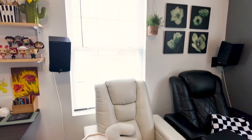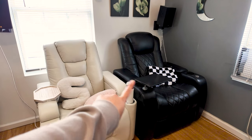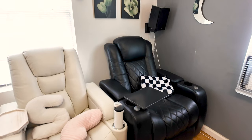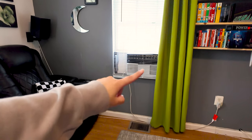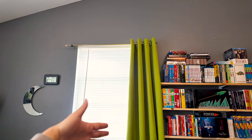And then over here, not much going on. This is just me and Eric's little space. We have a little Carl and Ellie moment. That's just some random artwork that I found in a thrift store, but it's really nice. I didn't show much on this side, but the only thing that changed here was the curtain. The curtain used to be black, now it's green.